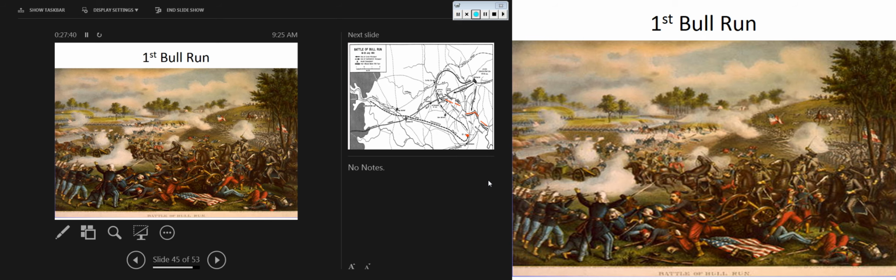So a lot of confusion on the field. A lot of people wearing blue that day. Confederates aren't wearing gray yet, really. Exactly, that was a big problem. Also on both sides, people wearing some form of the Zouave uniform as well. I have a comment about that. Yeah.